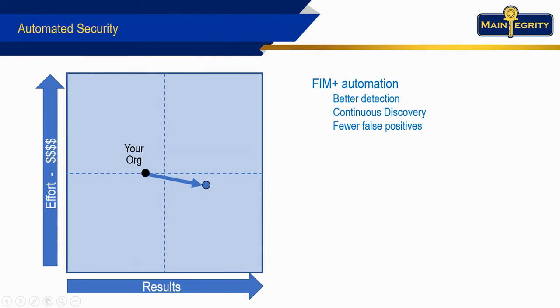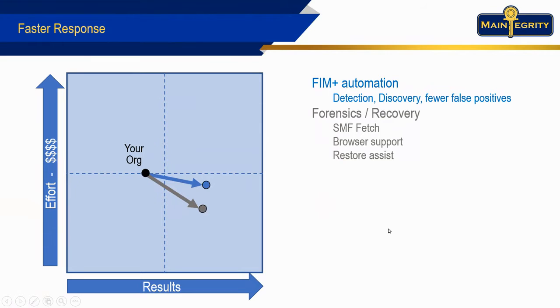And the second thing is that all of that continuous discovery unearths every change that took place, but it also allows you to automatically decide whether those were approved or not. So overall, we get fewer false positives in your entire environment. So we're saying FIM Plus creates zero false positives. But in actual fact, because of the tools and the cross information that you have, it eliminates false positives coming from other tools. All that saves money.